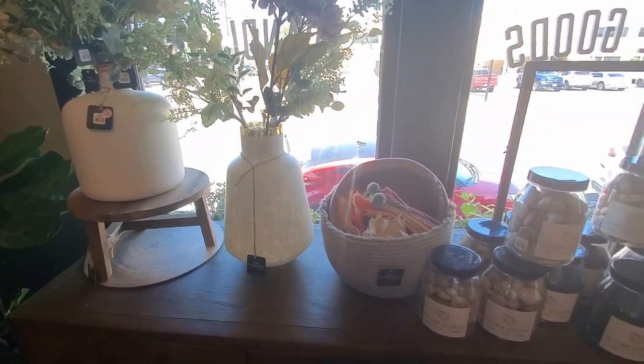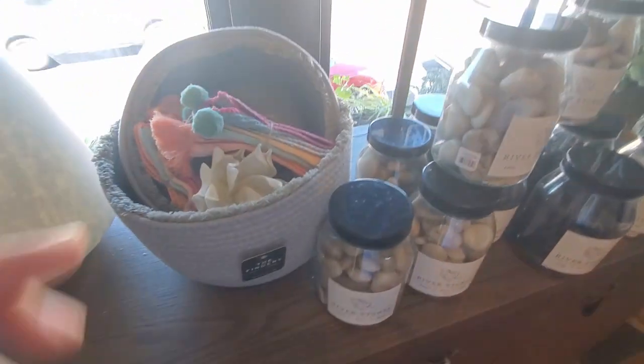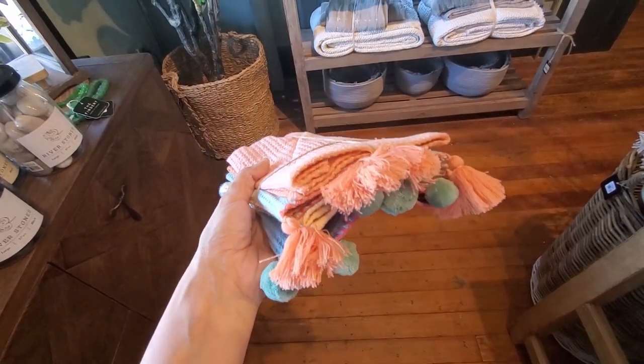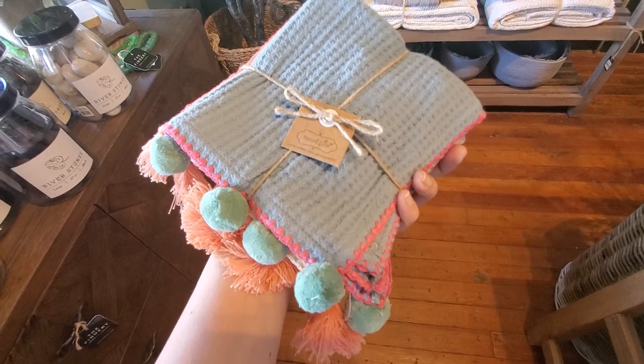And how cute are these cloths that you're seeing here. I love the colors and the details they have, the tassels and the pompons. I think they are adorable.